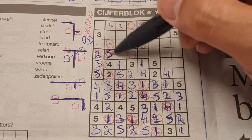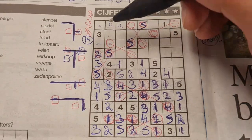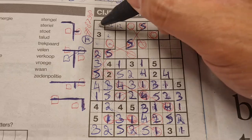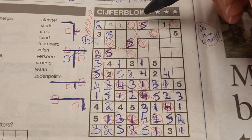These two boxes can be a 5. So the 2 and 5 goes in those two boxes as a pair. 2 and a 5. Well, I cannot place the 2 here because we have a double 2 there. If I place 2 here, I cannot fill any 2 in one of those two boxes. So the only place left for the 2 should be there. And the 5 goes there.